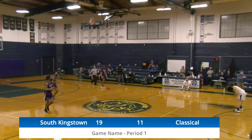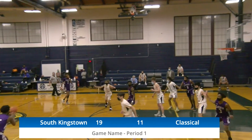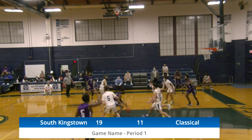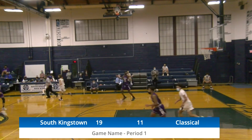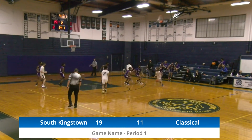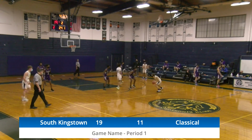Buchanan's going to lead the charge for Classical. I'm going to find some easy buckets here. Giving it to Harrison. Harrison back to Buchanan. Buchanan to Array. Array passing it inside. Gets deflected by South Kingstown. Esposito with the save, giving it to Holland. Trying to slow it down is Herman. Luca now with the ball, giving it to Hazard. Hazard giving it to Luca.